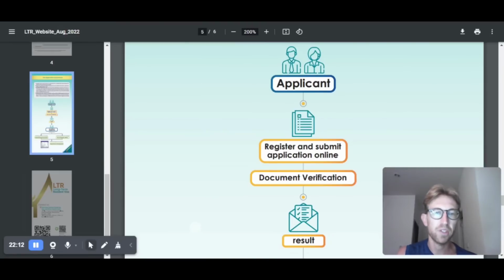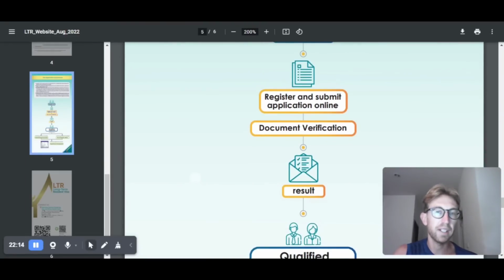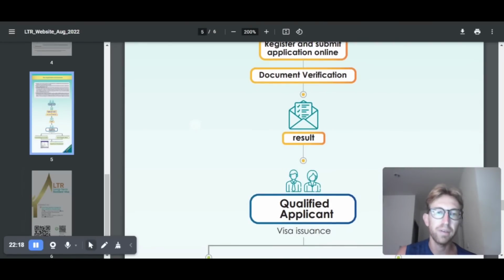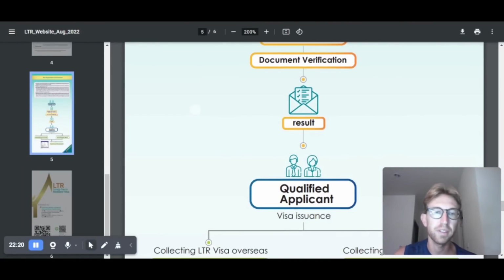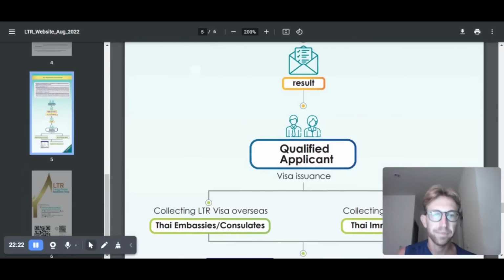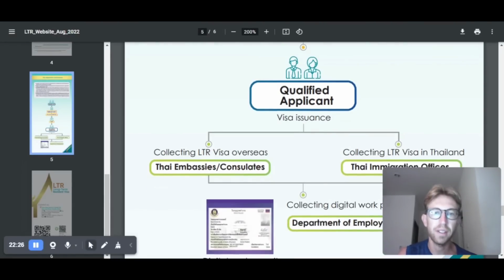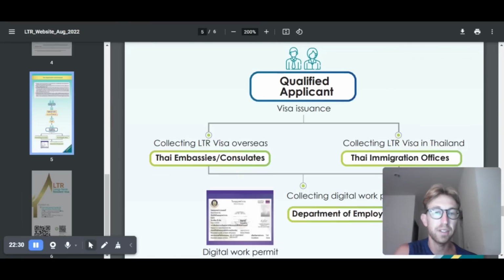Then once you're qualified, you collect the LTR visa. You can do it overseas if you're not already in Thailand, or you can collect it at the Thai immigration office, the one-stop service center, and then you collect your digital work permit. So that's it. The digital work permit is included in the visa, which is really cool.